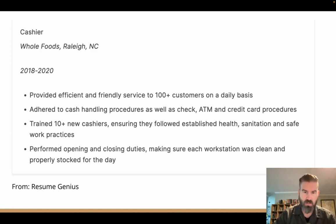And these are accomplishments. They're not just simply tasks. Things are quantified. They provided efficient and friendly service to 100 plus customers on a daily basis. It's a lot of interpersonal interaction. Jumping down to the third bullet point, they trained 10 plus new cashiers, ensuring they followed established health, sanitation, and safe work practices. So this person had some responsibility, and Whole Foods trusted them to train new employees. So that shows a little bit of an accomplishment as well. Somebody trusted them to do those things.